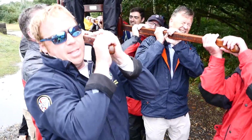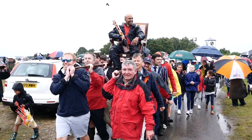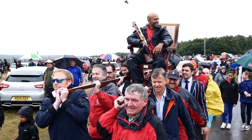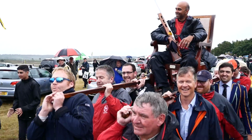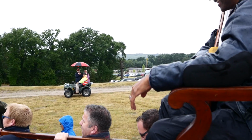As is traditional, the victor, wet but worthy, is chaired away from the range to go on a long trip around the clubhouses of the home of British shooting. What a good win by Parag, something he's been aiming for all his life.